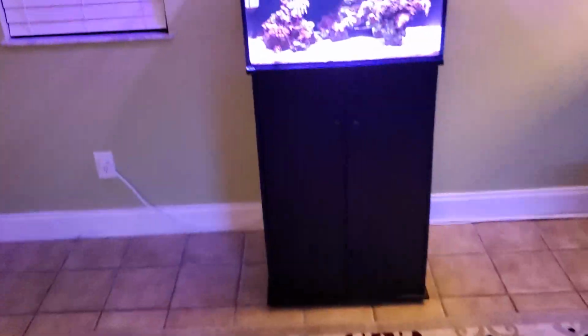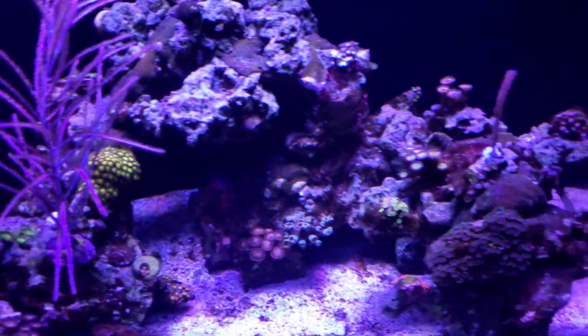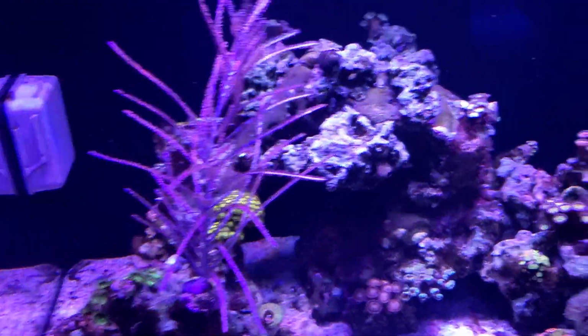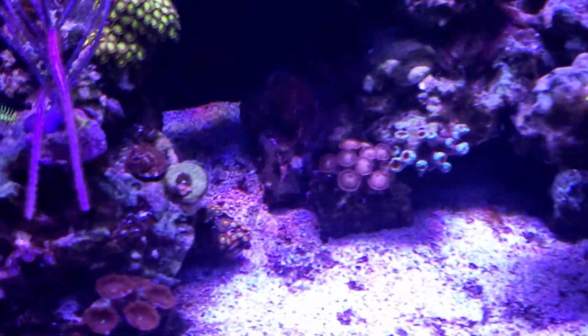So enough of that, I'll move on to the Seahorse Zoa tank. This tank is doing nice. I did a frag of the Gorgonian, see how that does. I've never fragged one of these before.